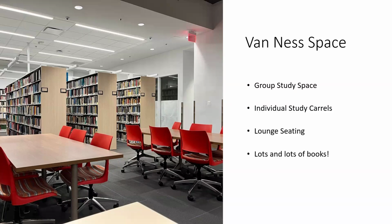So in our new Van Ness location, we are happy to welcome group study space back. We have some large tables scattered throughout the library. We also have individual study carrels, some with computers and some without, so you can bring your own laptops. Each of those study carrels has built-in power, so you can plug in all of your devices. We also have a variety of lounge seating scattered throughout the space. And we are very happy to say that all of the books are back. We have lots and lots of books on site.